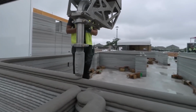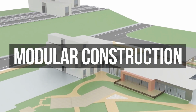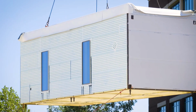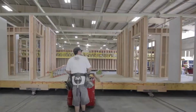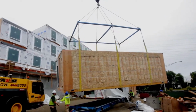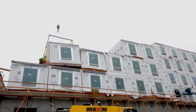or challenging environmental conditions. Next, we have modular construction, which is all about building sections or modules off-site in a factory setting, and then transporting them to the construction site for assembly. This method offers several advantages, including faster construction times and improved quality control, since the modules are built in a controlled environment.